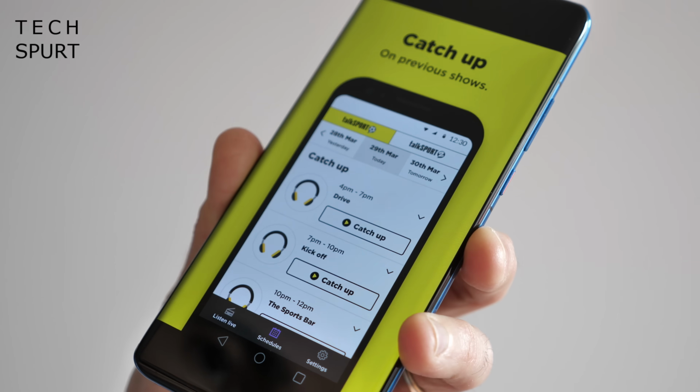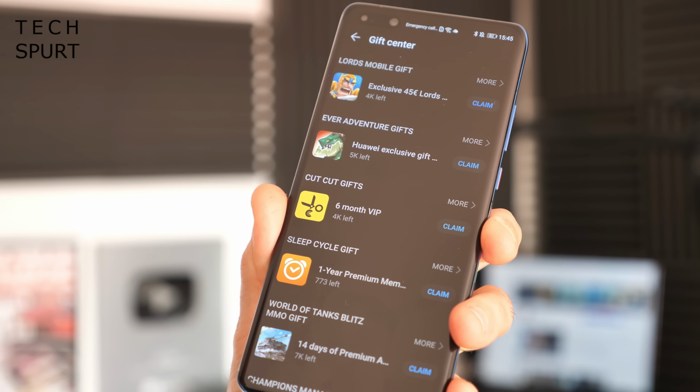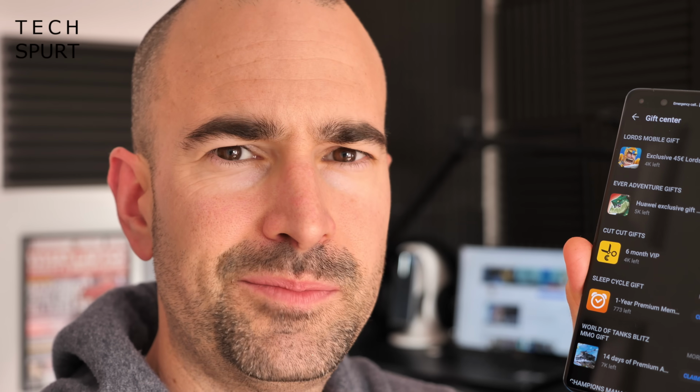And inside of the app gallery, definitely do not forget to check out the gifts section as well, which gives you free access to premium accounts, free in-game credit and all kinds of other awesome benefits, all for free. Did I mention it was all free? And if your favorite app isn't yet available via Huawei's app gallery, well, no worries, just dive on into the wishlist section and you can put in a request for it to be added.